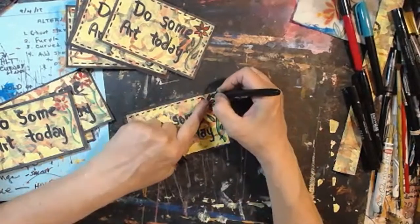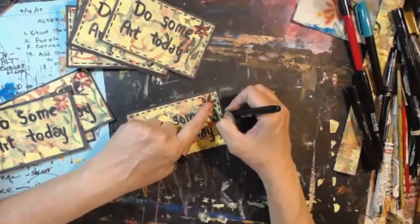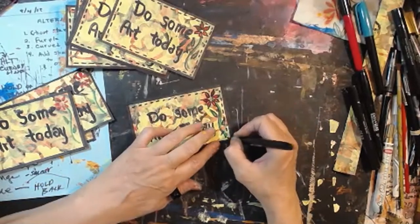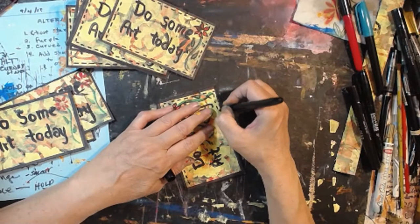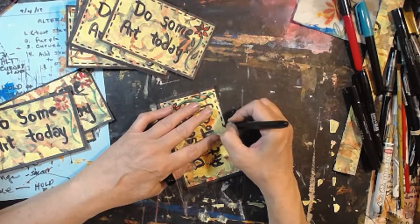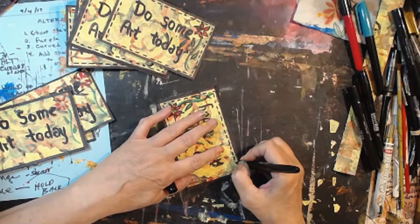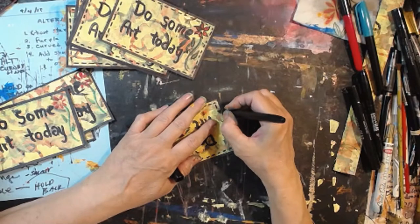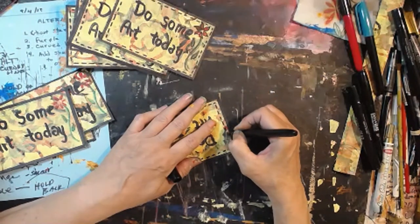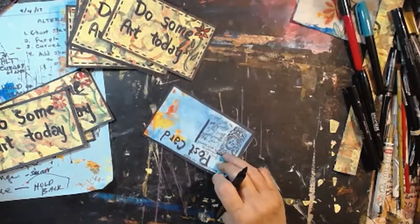Now I could probably spray these with that satin fixative, but it doesn't need a fixative. It would give it a satin coat, kind of give it a nice shine to it. But there's nothing that's going to run on this, so I'm not going to. The only reason I would do that would be to kind of varnish them, and I'm not going to bother with these.